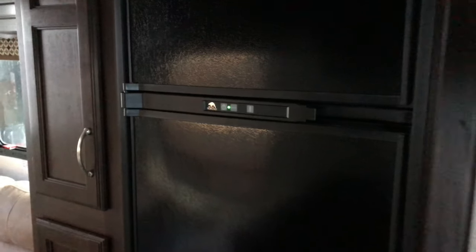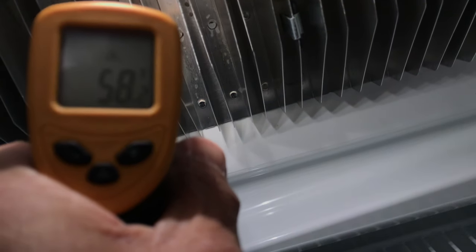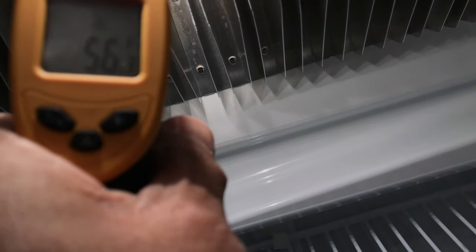Let me go ahead and turn on the refrigerator as well. There you go, finally focused. I got air conditioner and a refrigerator running. Let's see if we can see the light there. All right, well, I just turned it on, but it's gonna get cooler. Yep, it's going down.